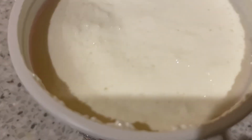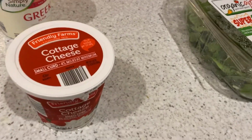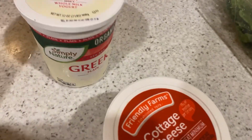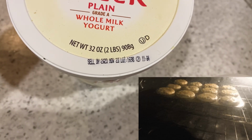Let me give it the smell test. Smells fine. So we're going to make some dilly bread with half of that. And I think I'll freeze the other half because I'd like to make some more veggie lasagna down the road. Now this plain Greek yogurt, I'm going to use it to make some pistachio protein muffins.